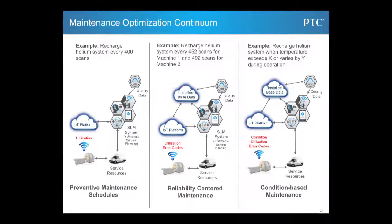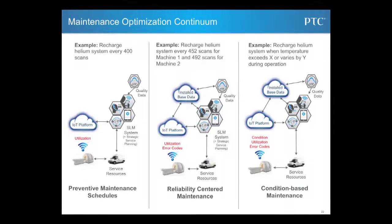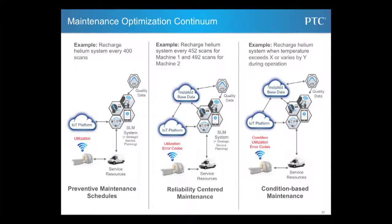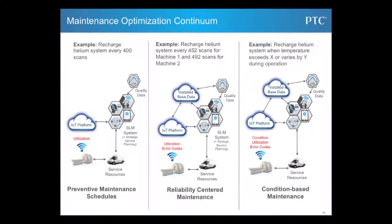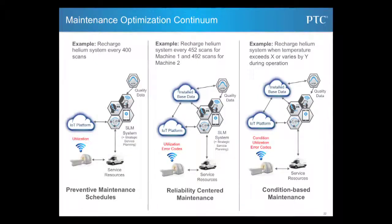What I've added here is the incorporation of install-based data. So in order to do this, I need to know exactly what's happening at that machine. Again, how is it being utilized? What conditions is it operating in? Is the end operator staying adhered to the guidelines of operation? What's the service history? What's the configuration history? The configuration history is obviously going to have a big impact on when you have to service that particular instance.